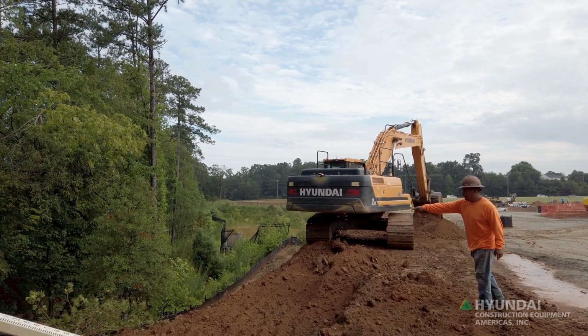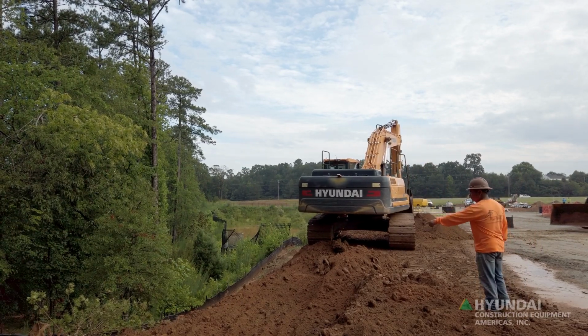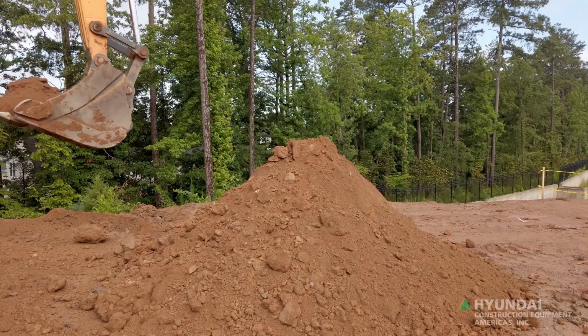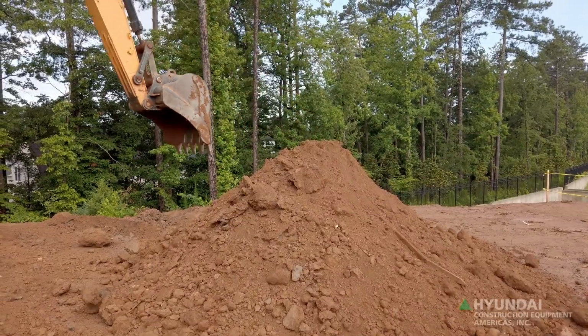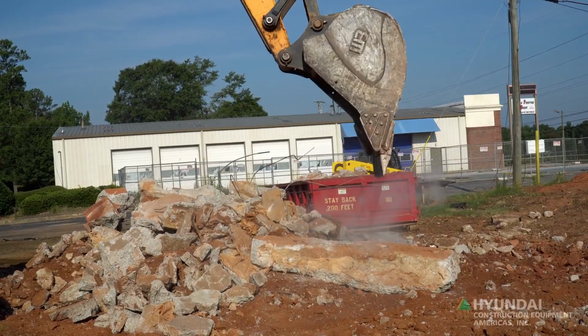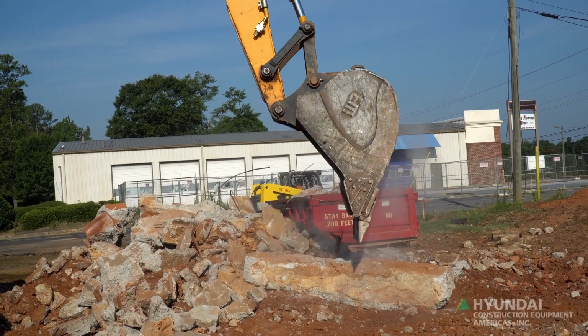This machine size is a great all-around for at least what we do. Definitely fast enough to keep up with the trucks when we're hauling out dirt, putting in larger underground storm systems or storm lines, as well as moving around large amounts of concrete and asphalt and things like that.